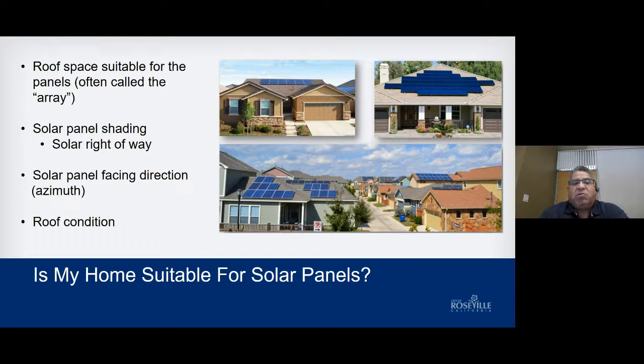There are ideal solar facing directions. It's called azimuth. Typically, ideally, is going to be south, southwest, and east. And depending on your roof condition, you may want to think about maybe redoing your roof prior to installing solar. That just will kind of save an extra step. No sense in installing solar on a roof that needs to be replaced in 5 years. And right now, a lot of solar companies actually do roofing as well, so you can do both things at once and get it all taken care of. Makes it very, very convenient.